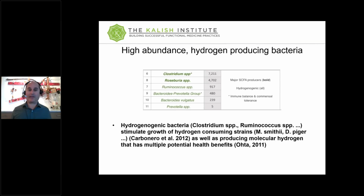Okay, this is the other one that we need to focus on. So these are high abundance hydrogen producing bacteria. Again, you don't have to memorize this. It's just the concept. These are all right off that GIFX test. These are the bacterial markers that produce hydrogen.